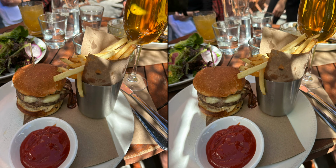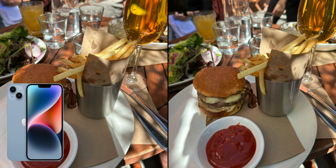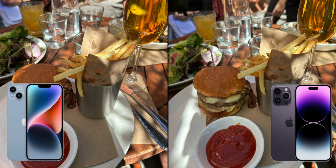Alright, so for this next shot, we were having burgers with some beer, even saw Trevor Noah walking by while we were having our meal. And the left side is the normal iPhone 14 and the right side is the Pro.